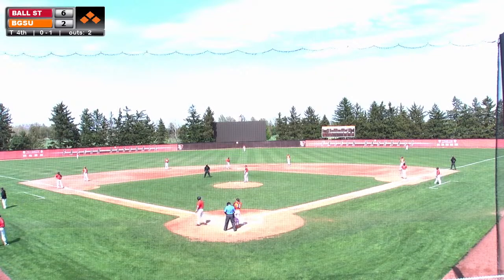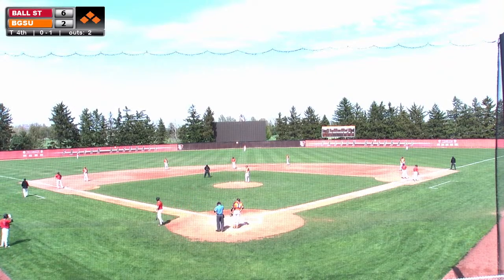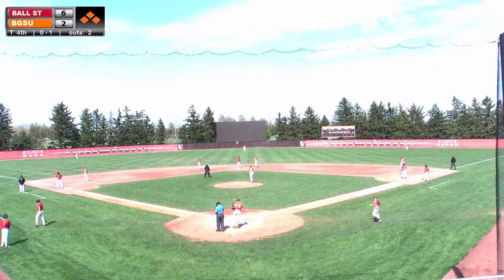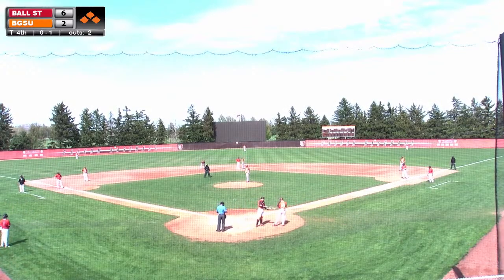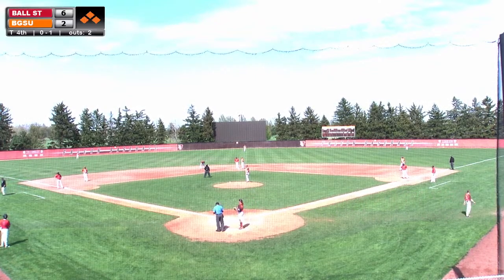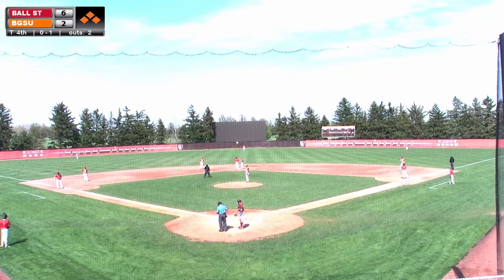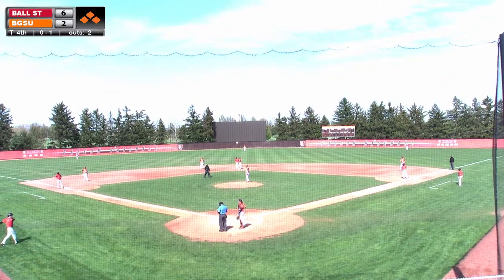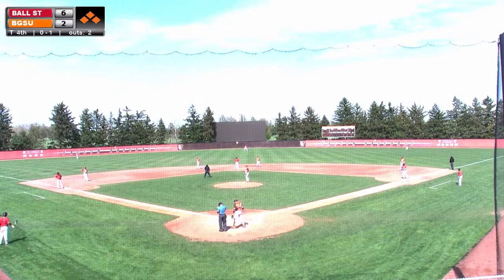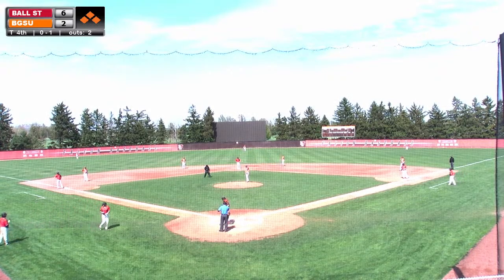Now we get time called. Not sure what's going on here. Looks like they're lifting Peltier for a pinch hitter. Yeah, it's no balls and a strike, but they take down Peltier for some reason. Didn't look like he injured himself or anything. I'm not sure why he was lifted there. We'll leave that to others to figure out later.